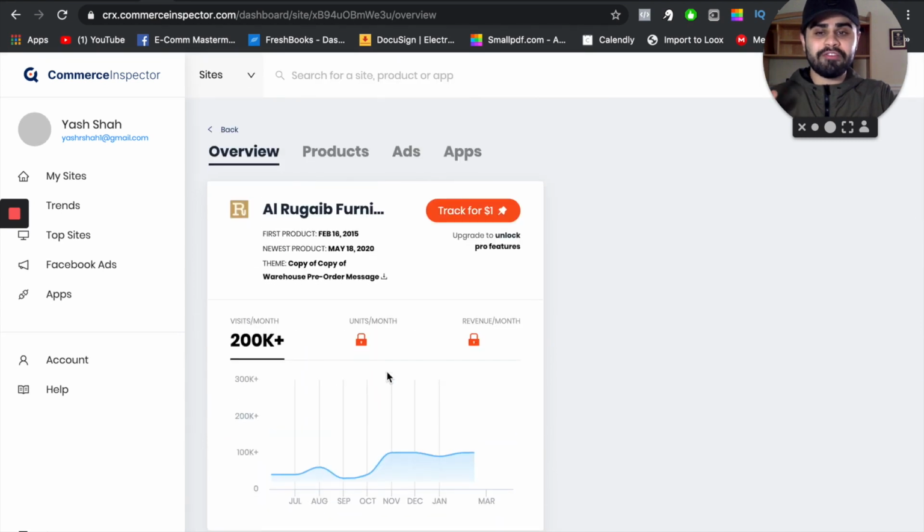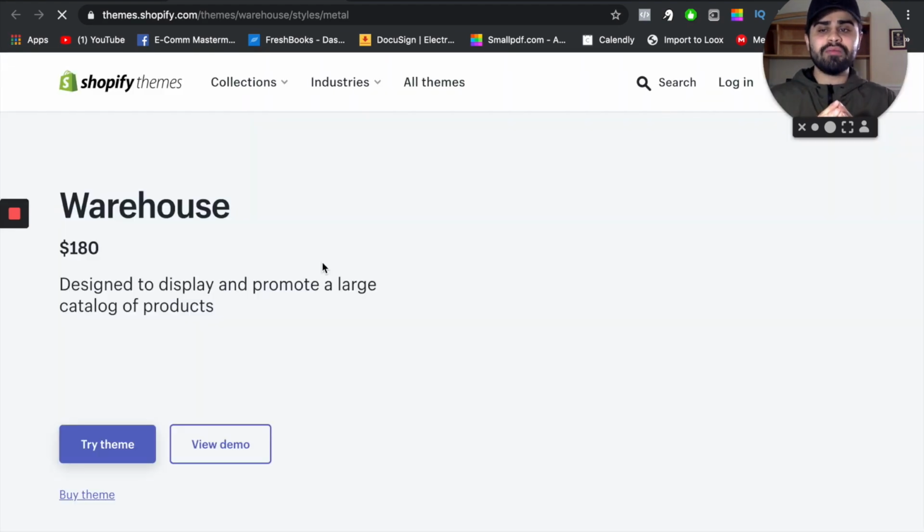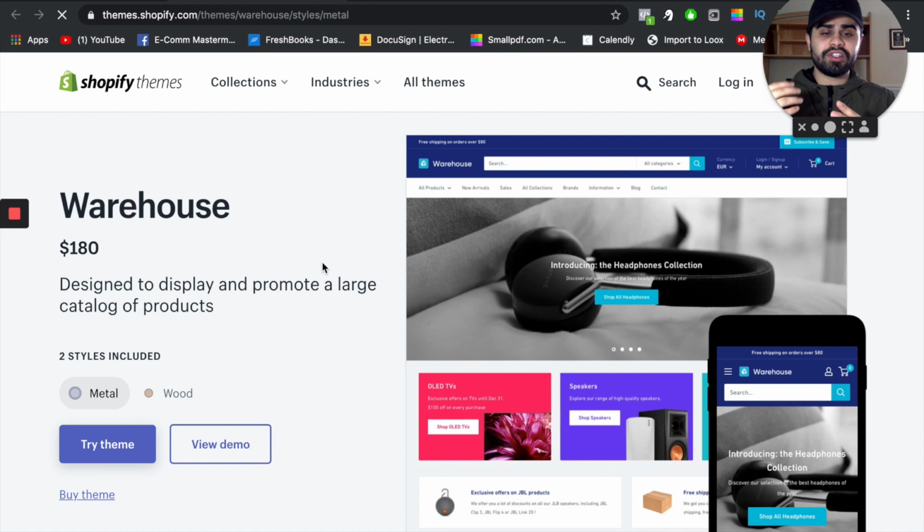This is a Shopify theme they're using. If we see right here, they're using a theme called the warehouse theme, and it is a professional paid theme, which is something I recommend all of you guys using on your e-commerce store. It says this theme is specifically for displaying a large catalog of products, which, again, it's very obvious they have.